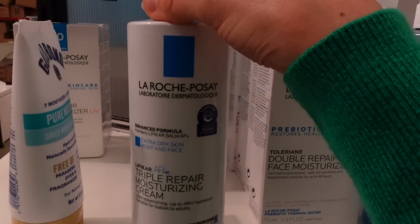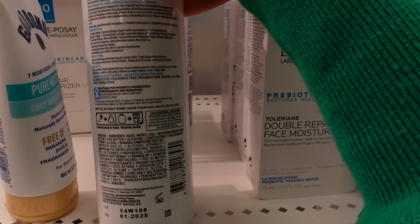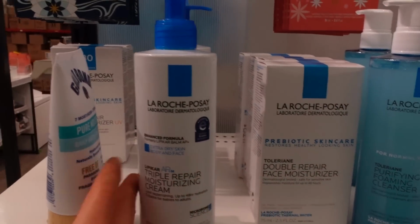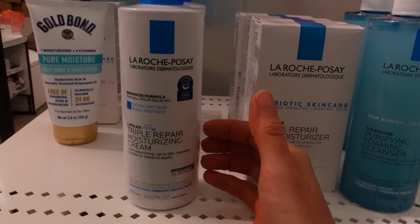I love La Roche-Posay's Lipicare. This works really well as a body and face moisturizer. It has niacinamide in it, so be aware of that if you're sensitive to it. Shea, yeah, this is a great option too if you have hyperpigmentation, like on the body, under the arms, in sensitive areas where you have skin-on-skin contact.